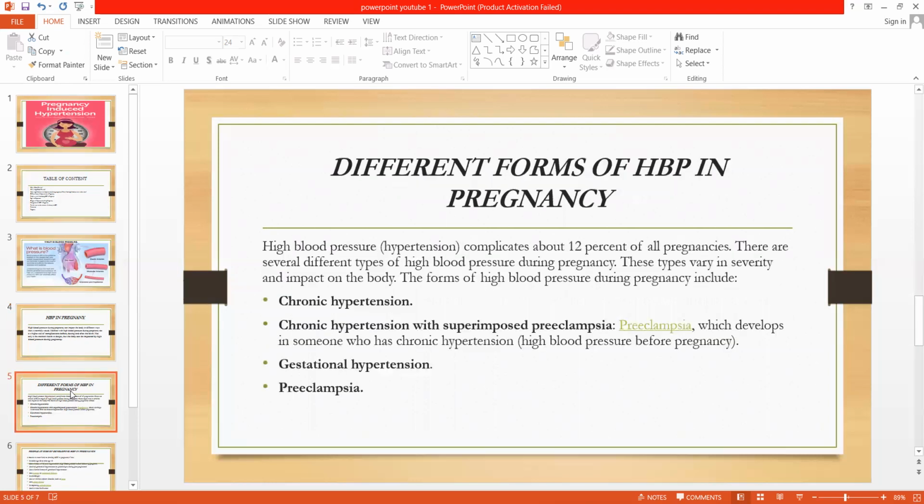The next thing we will talk about is different forms of hypertension in pregnancy. High blood pressure complicates about 12% of all pregnancies. Yes, you heard me right, 12% of all pregnancies. And there are several types of high blood pressure during pregnancy. These types vary in severity and impact on the body. I'll be explaining each of them. We have about 4 listed out here. We have the chronic hypertension. We have the chronic hypertension with superimposed preeclampsia, which is the preeclampsia which develops in someone who has chronic hypertension.